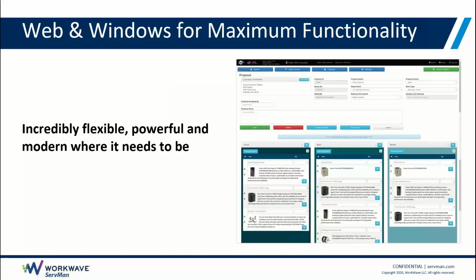Now, I'd like to talk a little bit about the user interface and the combination that you have in ServMan between the web and then the Windows screens in the back office. Most of your users are typically not in the office. They're going to be your technicians in the field. They're going to be your managers that are maybe using the management dashboards, or your clients that are using the self-service tools. So for the folks that are out there, the majority of your users, they're going to be actually using web interface for those things, whether it's Sales Pro, client web portals, management dashboards, etc.